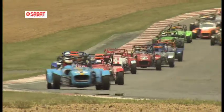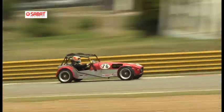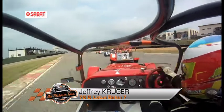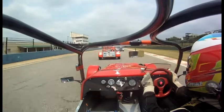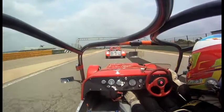Jeff Gable making the most of his pole position and pulling a slight gap on the field already. Jeffrey Kruger chasing down James Forbes in the red and white Lotus in front of him. Forbes just ahead of Kruger, and Kruger working hard to stay with him as they make their way onto the back straight. Flat out, all the way to sunset.